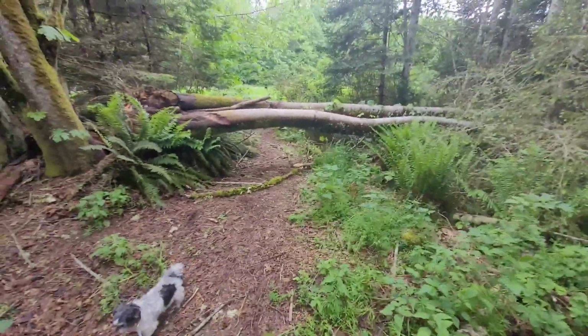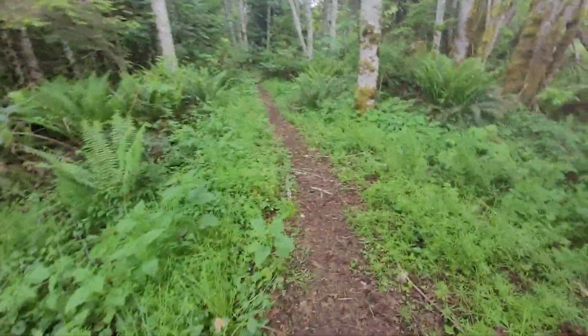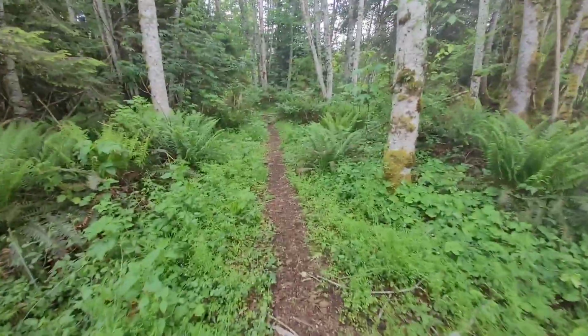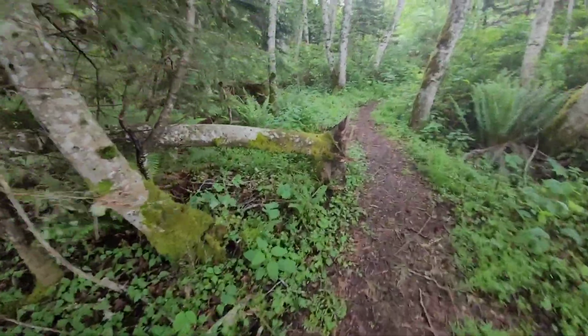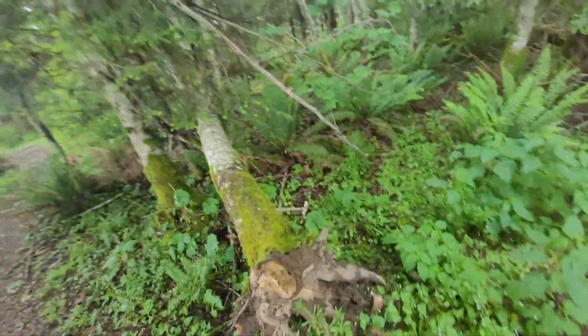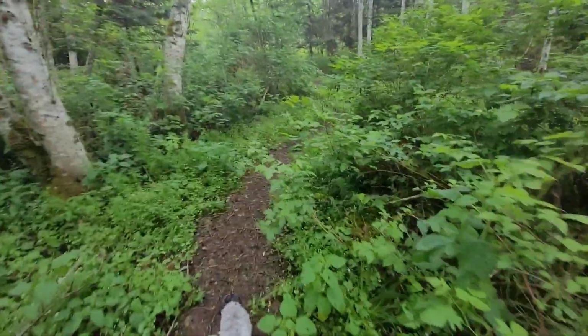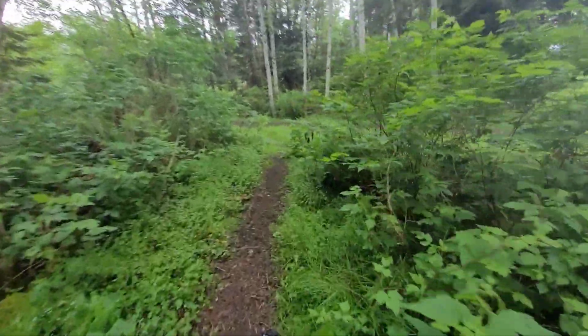Oh, there we go. We are under. So let's continue. And another one down along the way. Wow, that's insane, eh? Trees down everywhere. That's what you gotta watch in the forest.